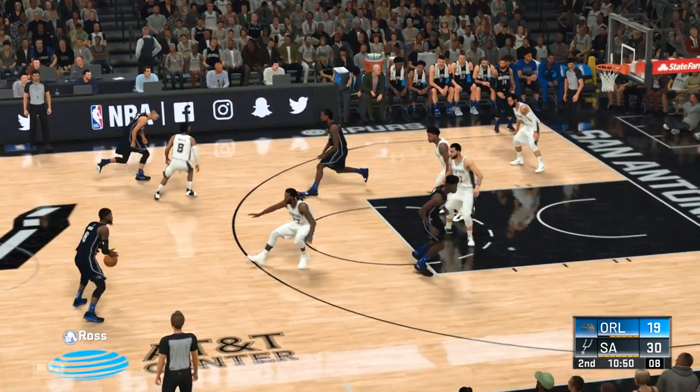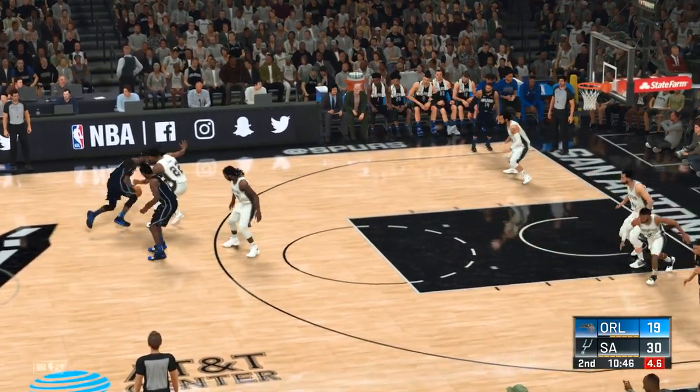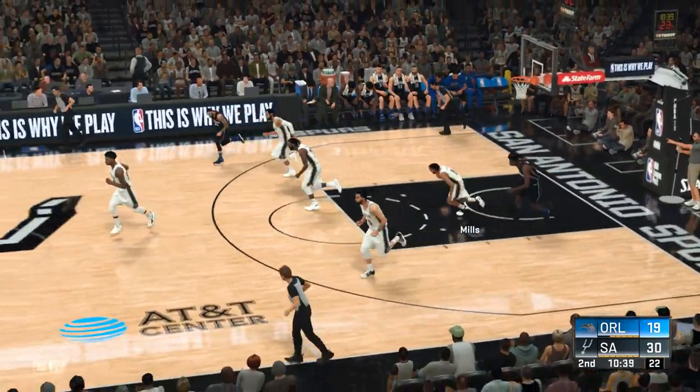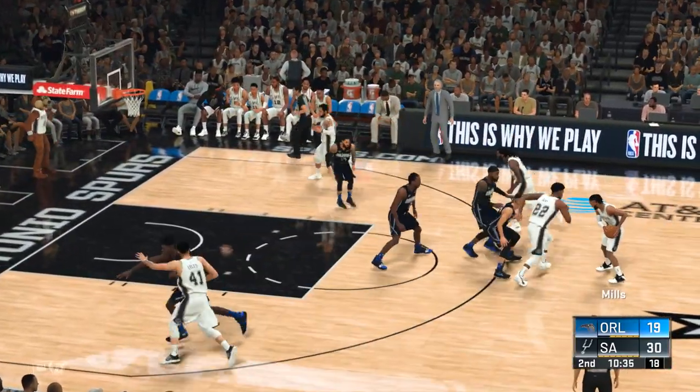Now Carter-Williams. He's been patient so far. Nothing on the scoreboard yet. Ross with it. Gay picks him up defensively. We have a step back. Mills with the rebound. You almost have to assume he's going to knock those down when he is that open.